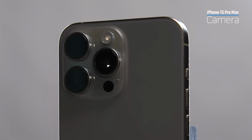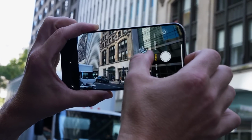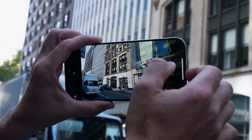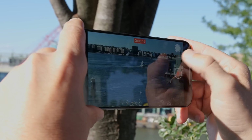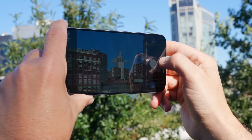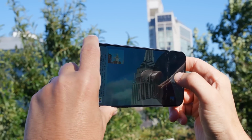The iPhone 15 Pro Max's biggest camera upgrade has it playing catch up to the competition when it comes to zoom, but it surpasses the best camera phones in our low light testing. Sorry, Pixel. Let's start with the zoom. A new tetraprism lens achieves a 5x optical zoom, which is a big jump up from the 3x on the previous model and the regular iPhone 15 Pro.